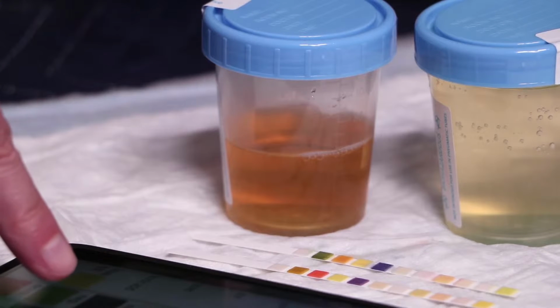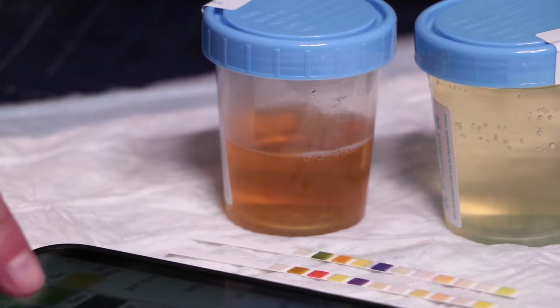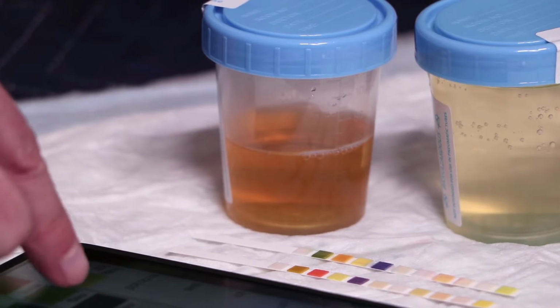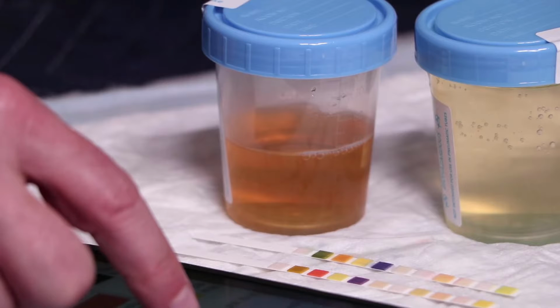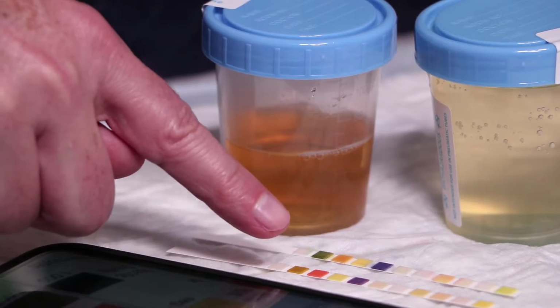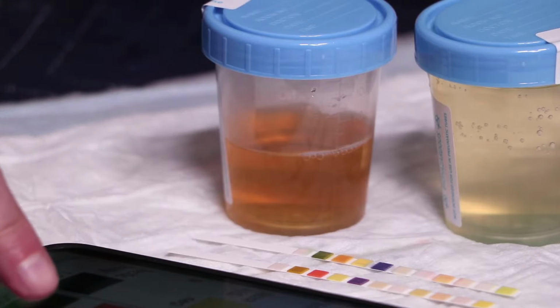And then the purple one is ascorbic acid, which is negative. We're both negative, we're not getting our vitamin C. That's the one that gets a little lighter. I should be peeing out vitamin C. I do not take any supplements. Glucose is the next one. It's negative on both.